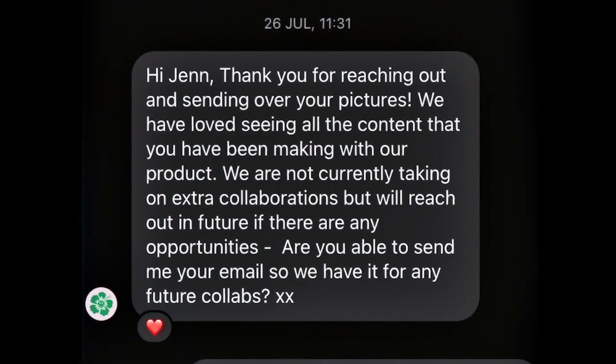Alright, update. I have got a message back from Holiday the label, and they have said no. Basically, they said what I thought they would say, which most companies do say. They said, thanks for reaching out and sending over your pictures. We have all loved seeing all of the content that you have been making with our product. We're not currently taking on extra collaborations, but we'll reach out in the future if there's any opportunities. Are you able to send me your email so you can have it for future collabs? So I've sent them my email, and hopefully in the future we can work together.